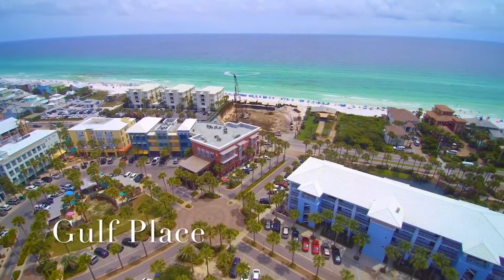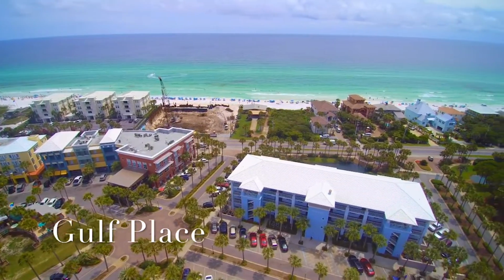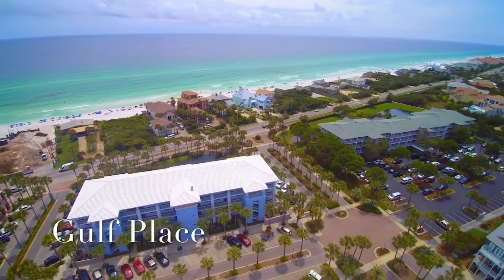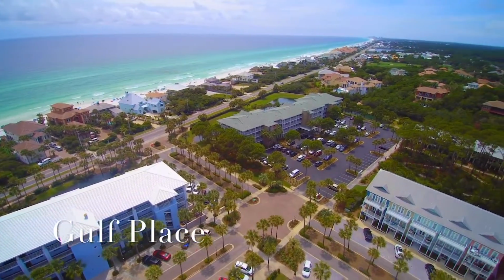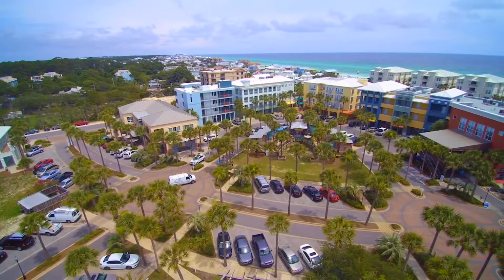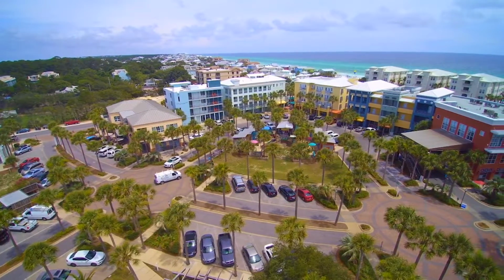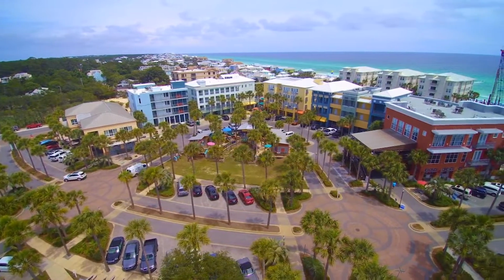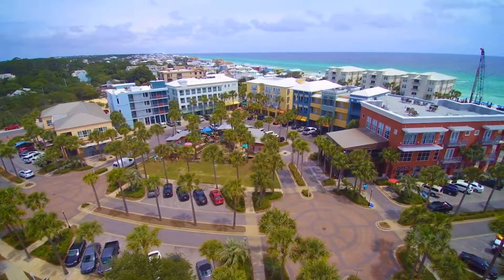Next is going to be Gulf Place. Now, this again is kind of a quaint beach town. It's very casual and colorful, would be the best way to describe it. There's a great mix of beach, shopping, dining, and art, actually. You'll want to check out the Artists of Gulf Place. It's a collective of a lot of these small galleries that you're going to see there, where artists showcase their work throughout the year.